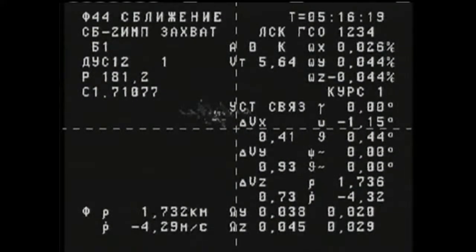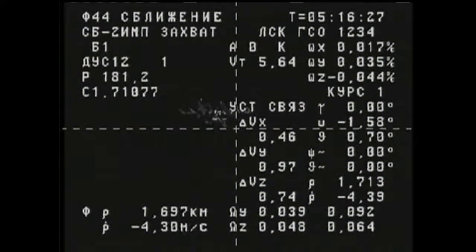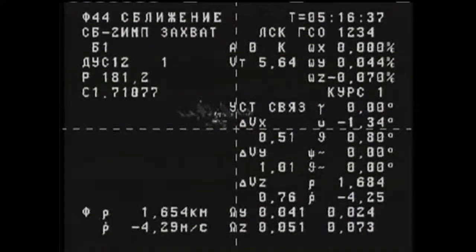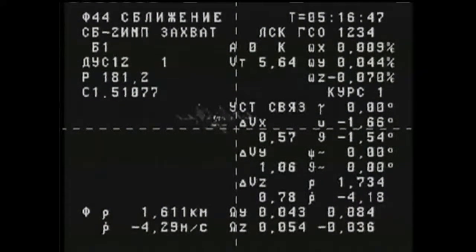You're currently seeing live views from Progress as it approaches the International Space Station. All of the Progress systems are in good shape, and all of the rendezvous burns and engine firings to fine-tune the Progress approach have been executed without an issue, and the Progress is all set, moving into the neighborhood of the International Space Station a short time from now.